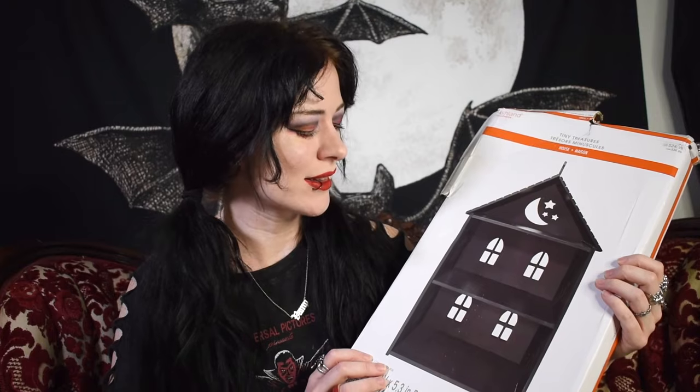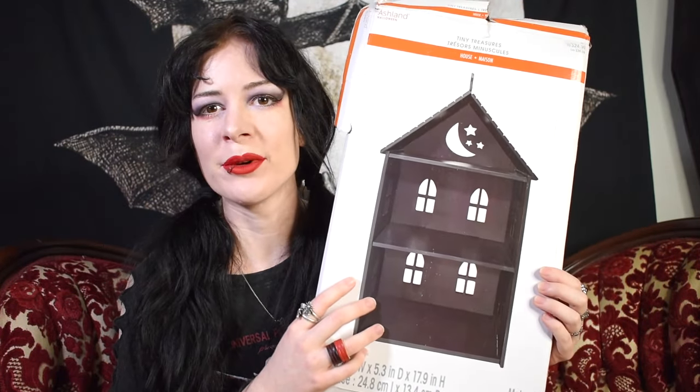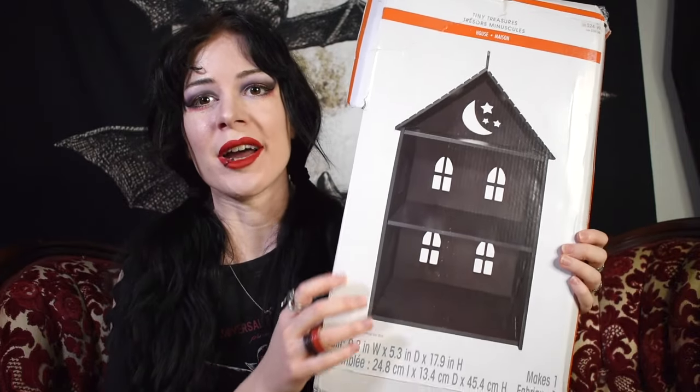Moving on from there, let's go ahead and go to Michael's since I only have one thing from them, and it is this house that I saw online. It was only $24.99, and you have to build it yourself, which I have not done, hence it's like an empty package. I kind of got obliterated by my mailman, but all the items looked okay, so good news there.